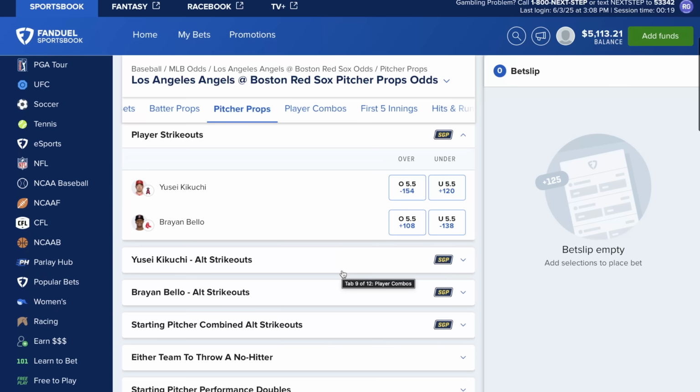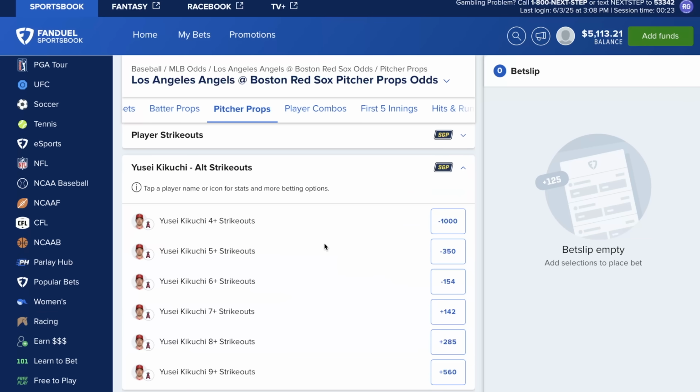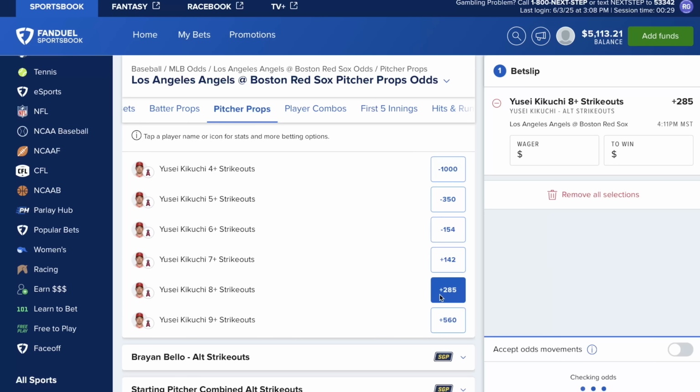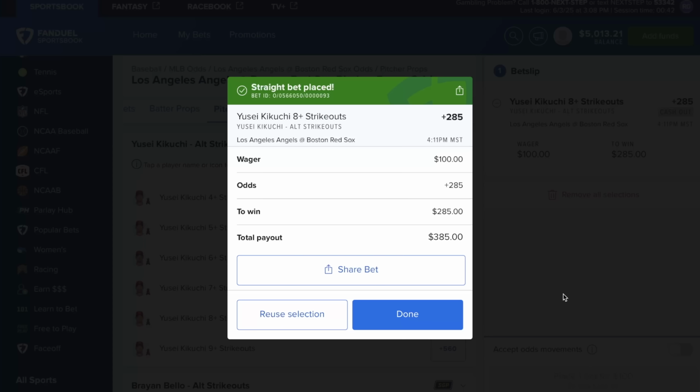And then what you're going to notice is the first line that pops up is the main line, but we're not interested in that. We're interested in the alternate strikeouts. In Kikuchi, to get over 7.5 strikeouts or 8+ strikeouts, this is what we're going to want to go after. Now, understand that this is more of a long shot type of play, so I'm only going to wager $100 into this market. I simply want to have a bit of a sprinkle, but again, we're targeting a team that is ranked in the top third in the major leagues to strike out a lot, and we're finding incredible value on a sportsbook.